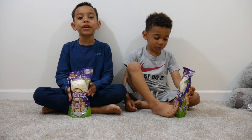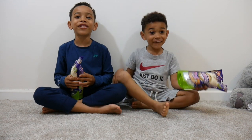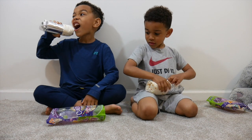Next, we're opening the Cutetitos. Cutetitos. Cutetitos. Cutetitos. It's floppy. I wanted to eat it though. Look at it. It looks like a burrito.